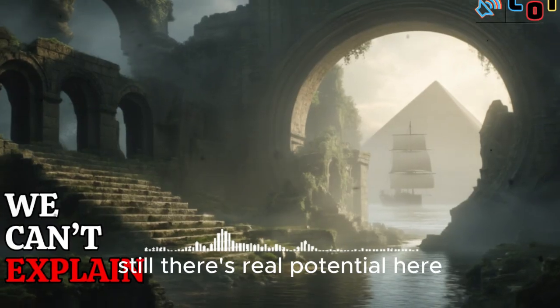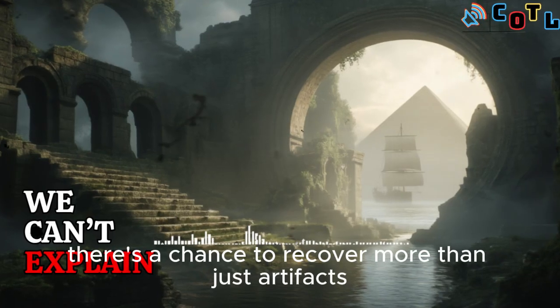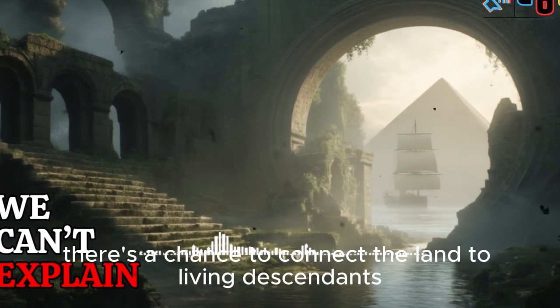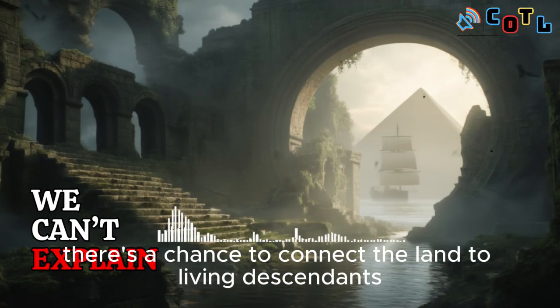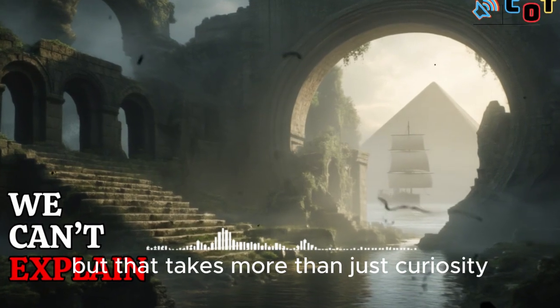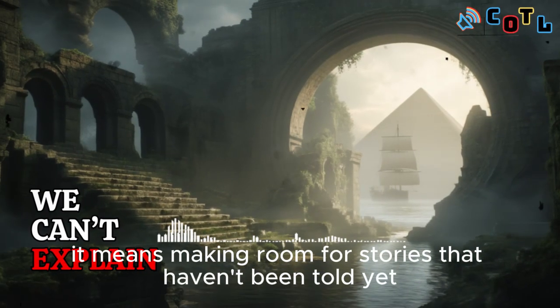Still, there's real potential here. If more attention is given to the island's native history, there's a chance to recover more than just artifacts. There's a chance to connect the land to living descendants, to bring back a sense of continuity that's been lost. But that takes more than just curiosity. It takes respect. It means making room for stories that haven't been told yet.